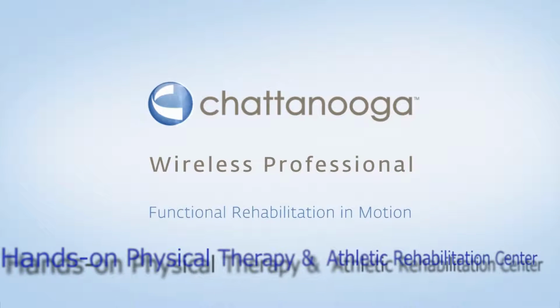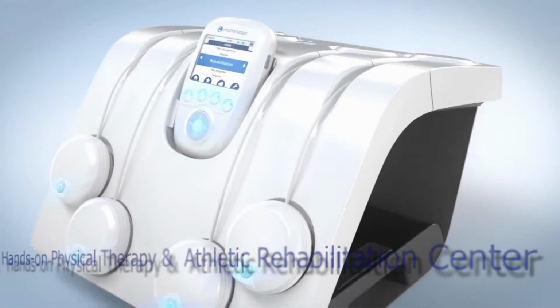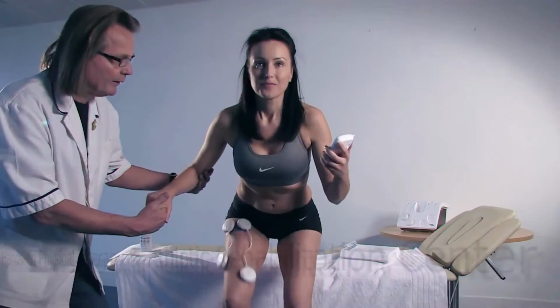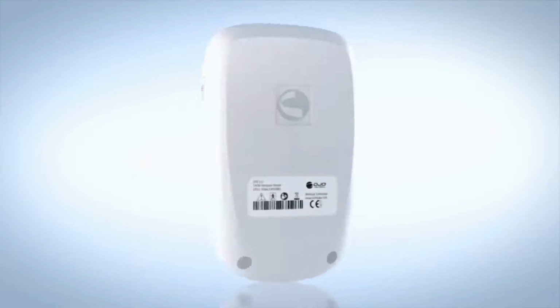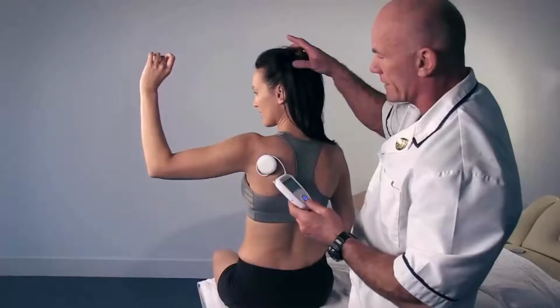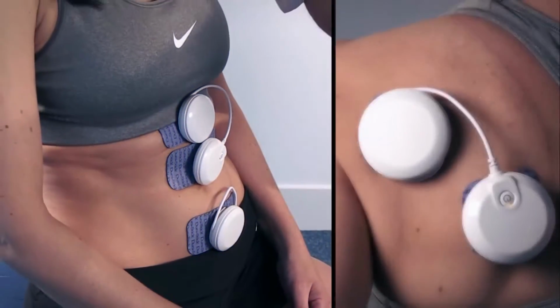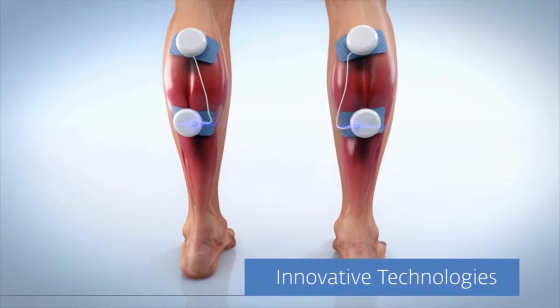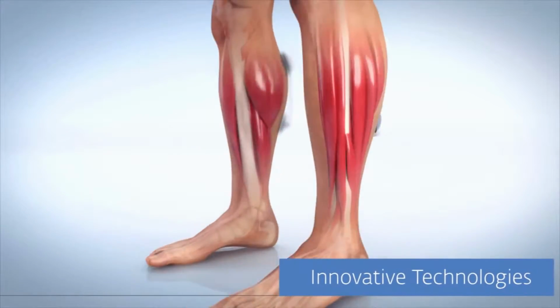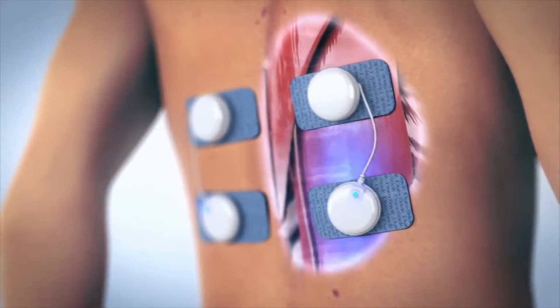Wireless Professional is today's most advanced electrotherapy unit, offering enhanced ease of use and convenience to optimize patient treatment in motion. Innovative technologies, keeping you at the forefront of therapeutic innovation. DJO Global, through its Compex and Chattanooga brands, is the first to introduce its unique wireless technology to professionals.